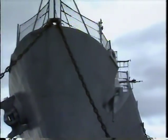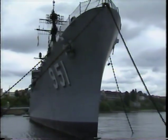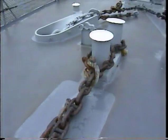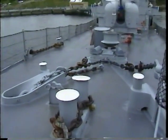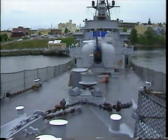Now let's look at some different parts of a ship. The front of a ship is called the forecastle. This is where the anchor's stored. On a destroyer, the forecastle is the area forward of the gun mount.